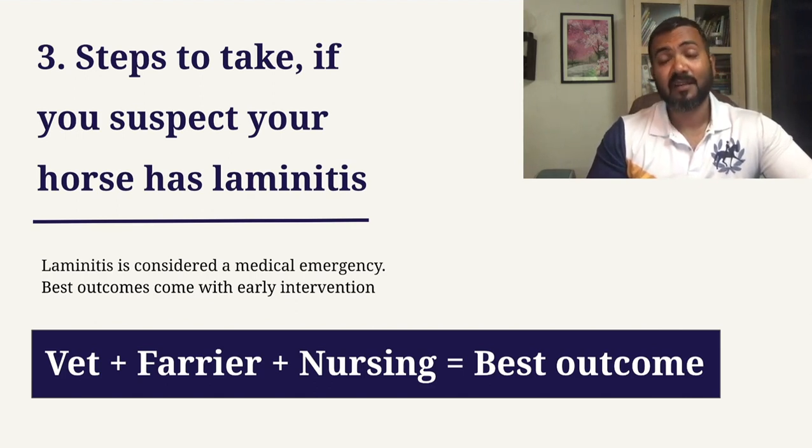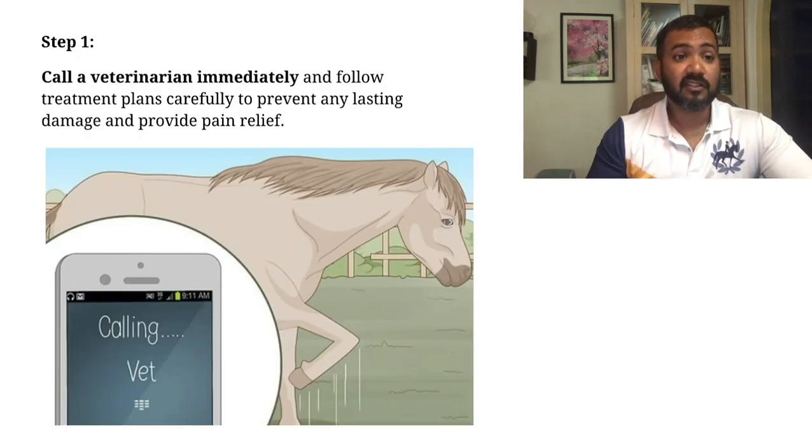Laminitis is an emergency, and the faster you get into solving the problem, the better it is for you and the horse. So your first step is to call a veterinarian immediately and follow the treatment plans that the veterinarian is going to give you to make sure that the damage to the horse's feet is reduced as much as possible.